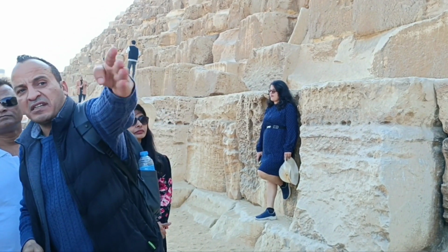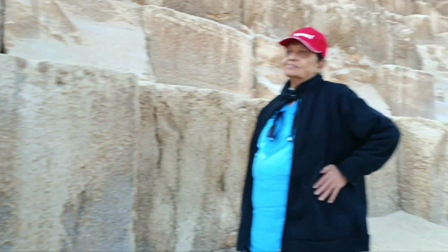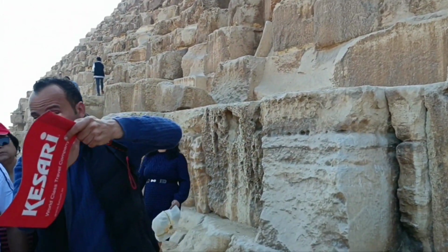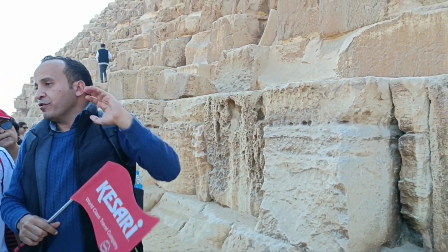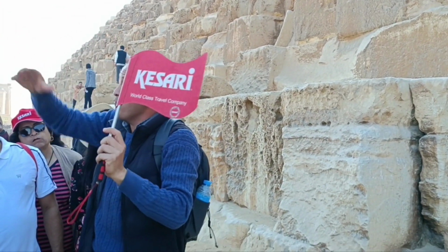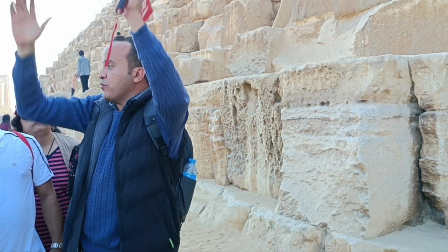It looks like all the side was so smooth. I think you saw from the other side some of the white original casing. So just imagine all the side here from up down smooth white, polished by oil, and the top made of gold. So this one really was built to reflect the sun rays. So if the view from far away, when you see something shiny, you know the pyramid is over there.